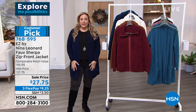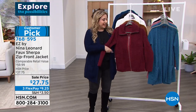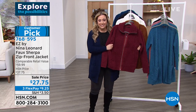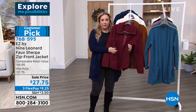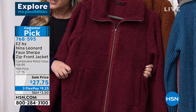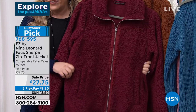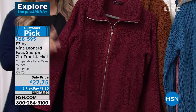And a nice jacket like this is the kind of thing, honestly, if I've got my pajamas on in the house and it gets a little chilly, I would put this zip-up on because it's so cuddly and soft, you could be nappable in it as well. At $27.25, what a steal of a deal. $9.25 on FlexPay. Ivory just sold out.